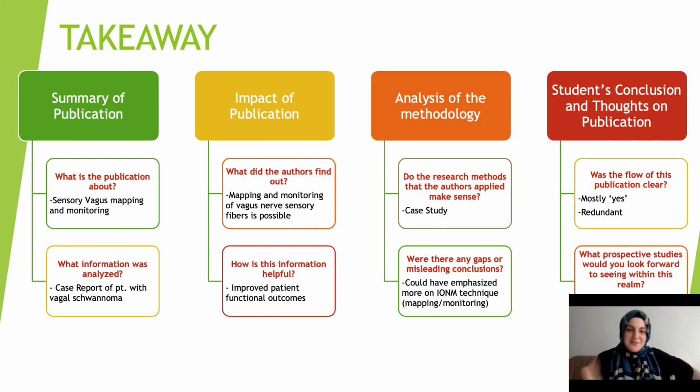And lastly, prospective studies. So the authors had indicated that sensory LAR mapping may also be very useful in brainstem surgeries. And also, the fact that this is the first paper that was published about sensory LAR mapping, I think there is a long way to go, so they should have more studies, definitely.